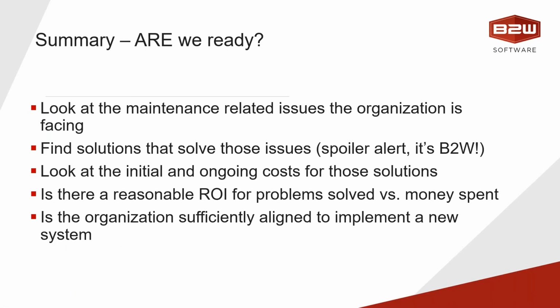So here's a quick summary of kind of what we described and talked about for the last 45 minutes. Are you ready for maintenance software? Well, do you have issues related to the organization that you can tie down to maintenance? What are the problems we're experiencing? And do we think those problems are costing us money? Do we think we could do better? Then you go out on the open market and you look for solutions that solve those problems.